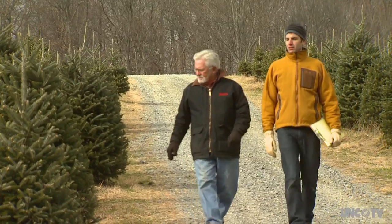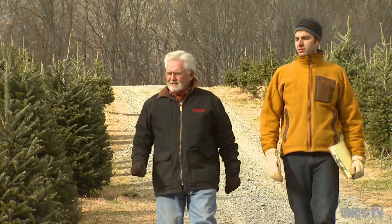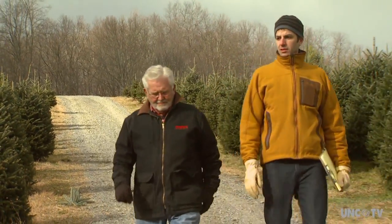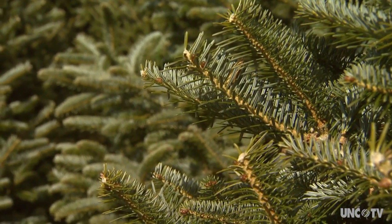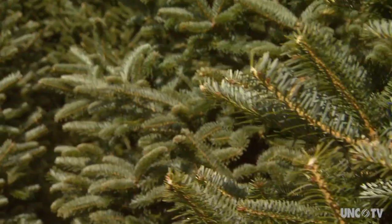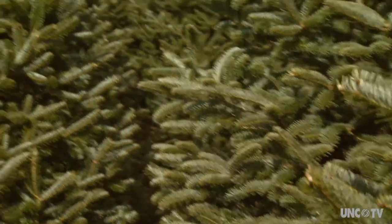One of the things that we're constantly looking for is color, that it's got a dark green, nice color, no yellowing and that sort of thing, and that all goes back to proper fertilizing and those things. Probably the most important thing is they retain their needles better than any other fir tree that we know of. You could take that tree or any of these and set them out in your backyard after Christmas and probably have a green tree come March.